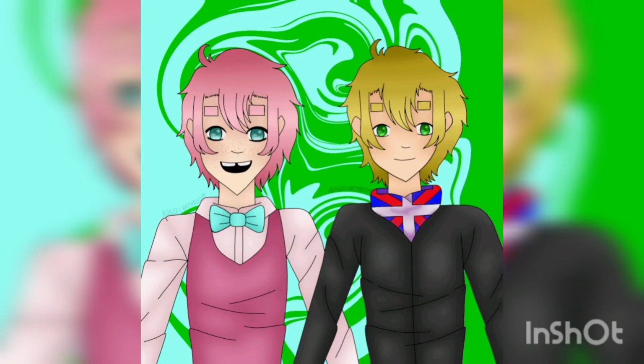Here is 1P and 2P England. I drew this for April 23rd, which is supposed to be their birthday. Here they are. I really like how cute they are. I particularly love how 2P England looks. I think he looks really cute.